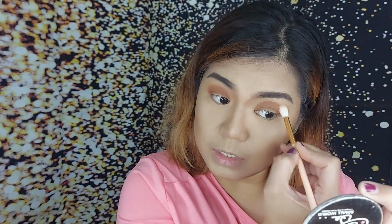Now using a clean brush, let's just blend the edges. Intensify pa natin tong isang eye. Okay, so I feel like yung color payoff nitong Kavogue palette is naka-max na rin. So, i-blend na lang natin yung edges.